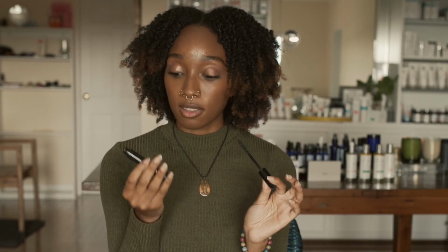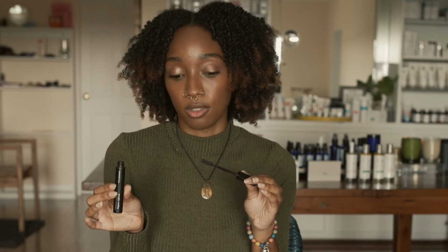Honestly, if you really want to make the switch to green beauty, I highly suggest starting with something like a mascara, something small. You don't want to just jump into foundation. You can just start with mascara and lips and things like that.